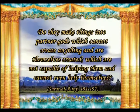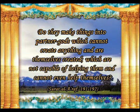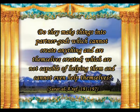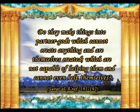I seek refuge in Allah from the accursed Satan. Do they make things into partner gods which cannot create anything, and are themselves created, which are not capable of helping them, and cannot even help themselves?